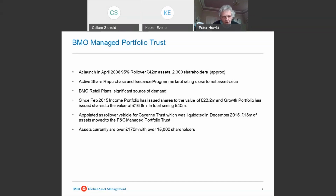We have no institutional shareholders. We have no private wealth management shareholders. We've got hardly any private client stockbroker shareholders. It's all individuals, and the platforms, Hargreaves, Interactive Investor, AJ Bell, have been steady purchasers of our shares over the years.